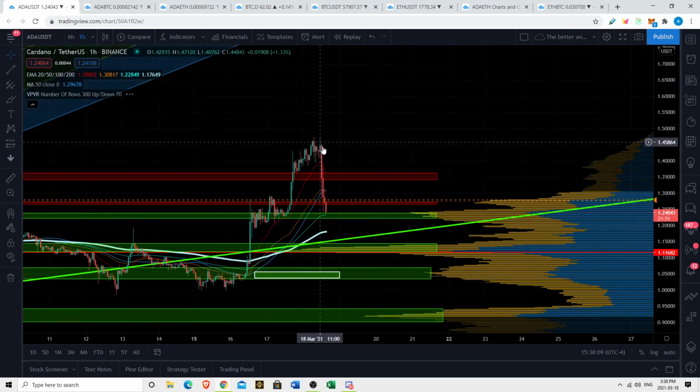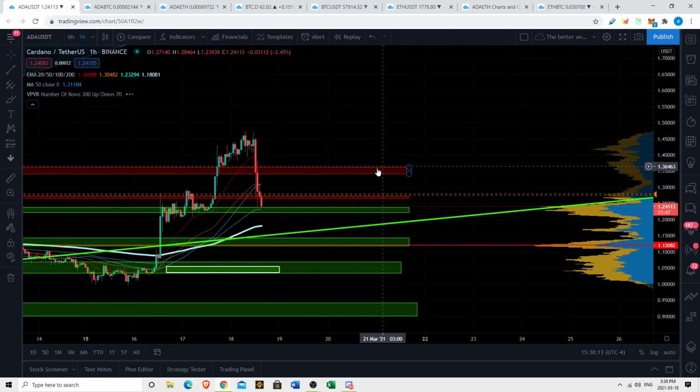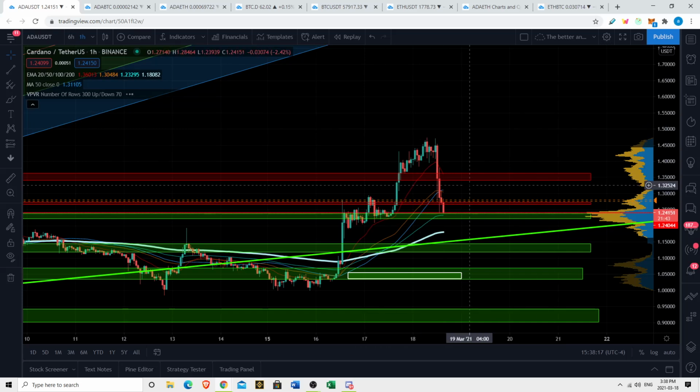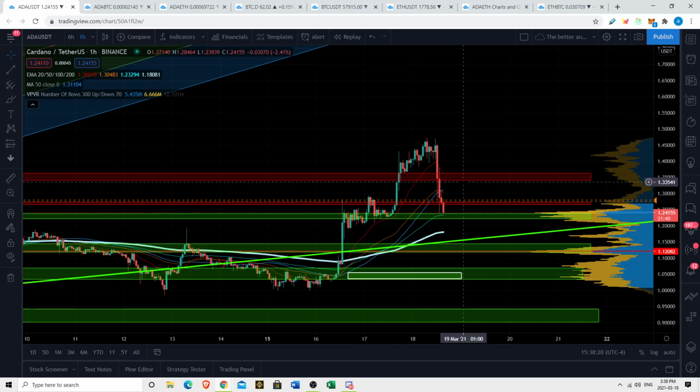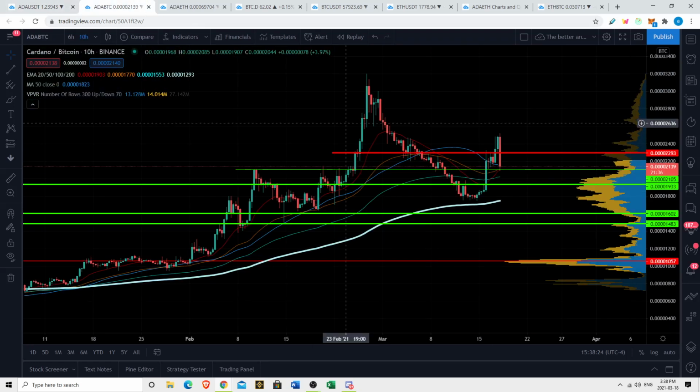So we've had a move downward, and we could possibly have a leg up in the short term here, although that's not a guarantee. This is a very short term trade for me. I'll probably be looking to take profits somewhere within this area, maybe just below $1.34. So that's what I'm thinking with Cardano here in the short term.